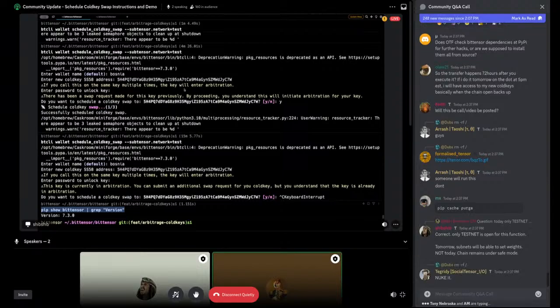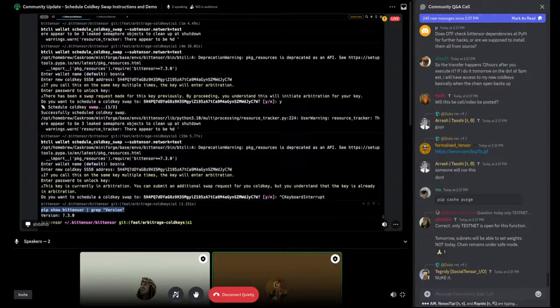So the transfer happens 72 hours after you execute it. If I do it tomorrow on the dot at 5 p.m., I will have access to my cold keys basically when the chain goes back up again. Exactly.